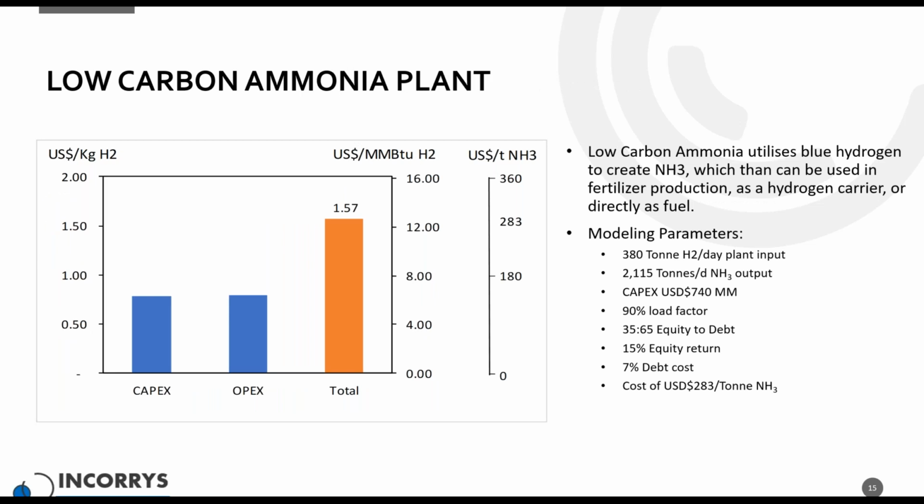Ammonia, same sort of equity debt provisions. CapEx of just under $1 billion Canadian, or 740 million US. That gave us an end cost of 1.57 per kilogram hydrogen. The BTU cost over $12 US on that, and a per ton of ammonia cost of about $283 per ton of ammonia. Ammonia has been trading in around the 400 to 700 a ton type cost in North America. So you can see on an ammonia basis, green ammonia is a reasonable cost here.